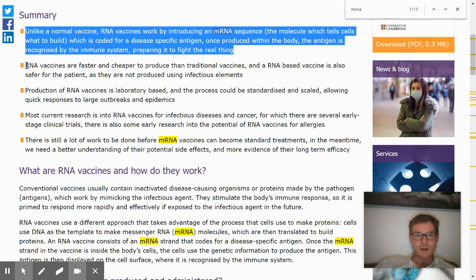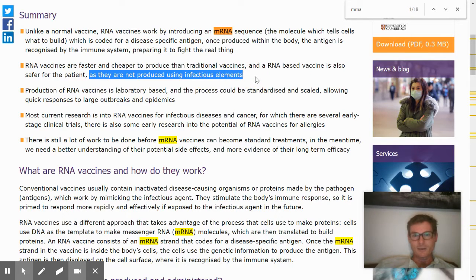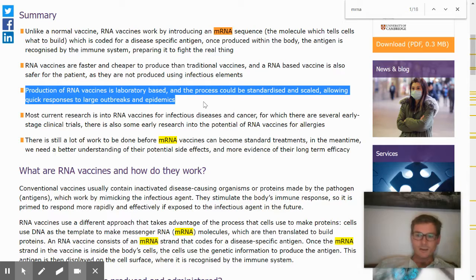antivirus, literally. RNA vaccines are faster and cheaper to produce, and the vaccines are also usually safer, and you're not producing infectious elements. And then it's laboratory-based production, and it can be standardized and scaled, and you can figure them out faster, and then you can scale up production faster. So this is really cool in the vaccine world, to be able to target down exactly how to fight the disease, and then you give your body the exact instructions on how to fight the disease, and it's quick. Like your body can do it faster, and you can produce and scale these things up faster and get it out to everyone faster.